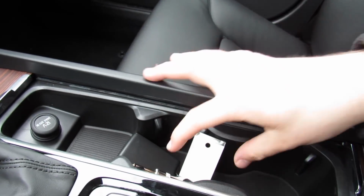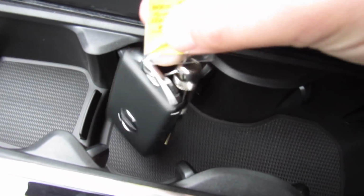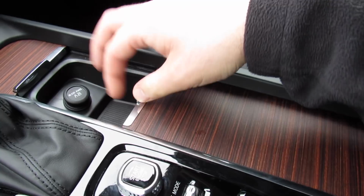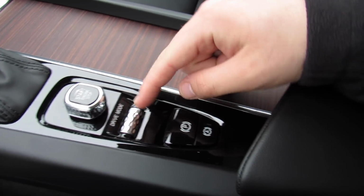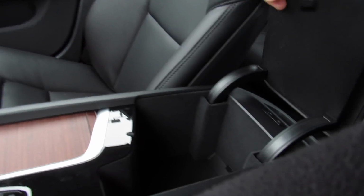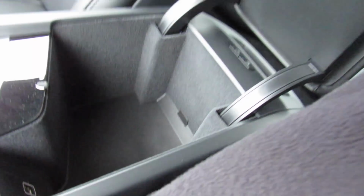Back here, 2 cup holders. This is a spot where you can place your key. And while it won't wirelessly charge the key, it will keep the key from discharging any further. And you also have some storage and a 12-volt outlet. Start-stop button, your drive mode selector, as well as parking brake and auto hold. Padded armrest in the middle. Storage inside of there, as well as your auxiliary in, 2 USB ports.